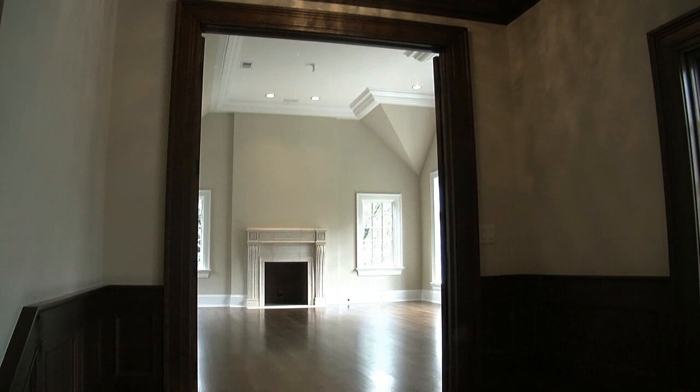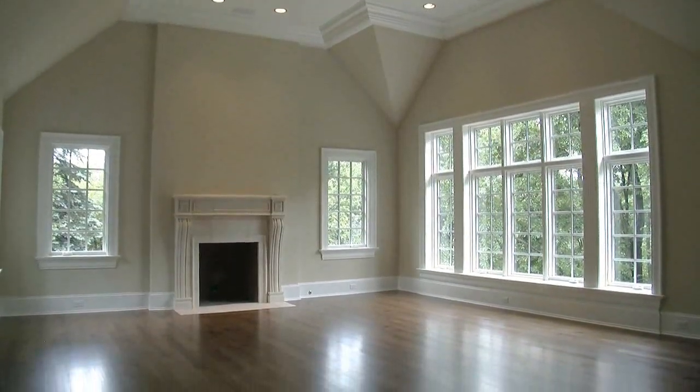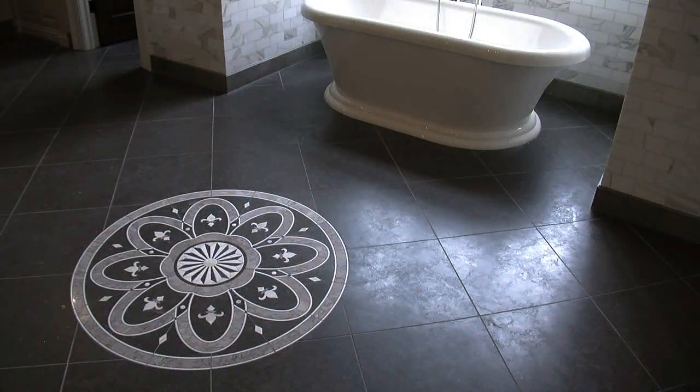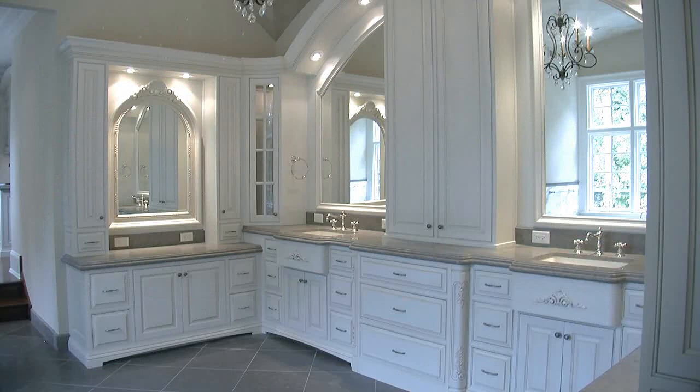And then the master is really the terrific one, where we've got a good view to the backyard, and I think the ceilings in there are... The ceilings are 14 feet, with a beautiful stone fireplace, generous windows overlooking the gorgeous yard. We go to a coffee bar into a nice big bathroom. The most beautiful bathroom I've ever seen. Yeah, terrific. Beautiful stone floor with the medallion, gorgeous cabinetry. Right, those curved doors, really nice.